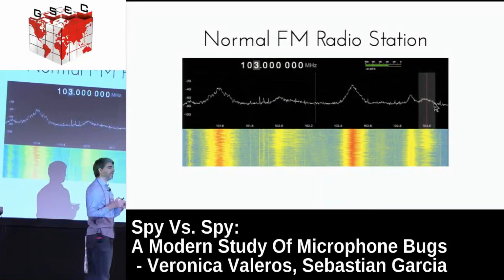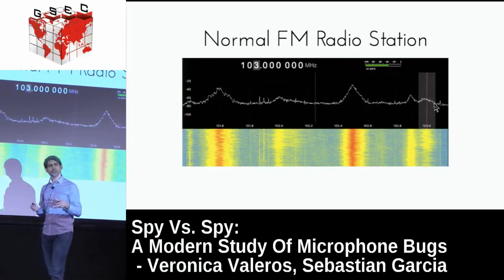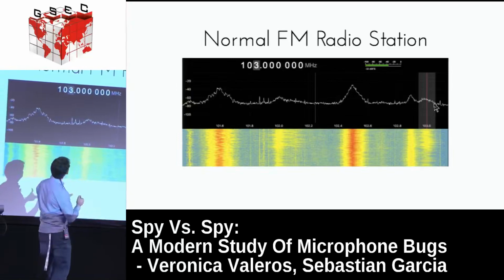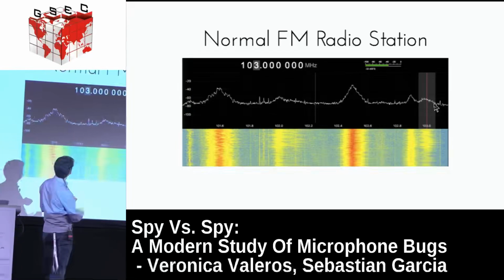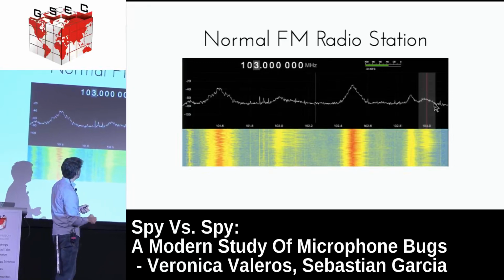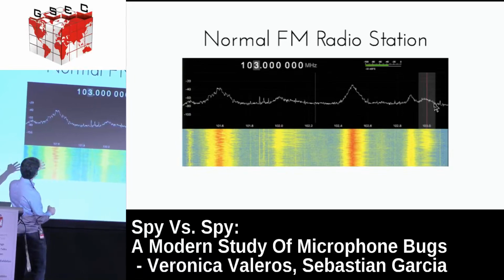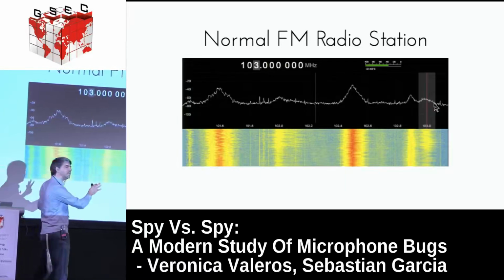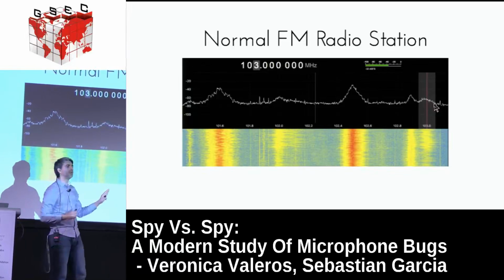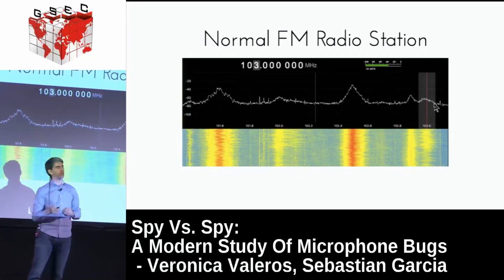The basic technique, which is not ours but a very well-known technique, is that there is a difference between normal radio transmissions and microphones. This is a normal FM radio station on a spectrometer, where you can see the frequencies and energy levels. This is one FM radio, this is another FM radio, and they are separate, with clear distance and no noise in the middle. You can hear good quality, they are far away, with good power. This is how normal FM radio works.